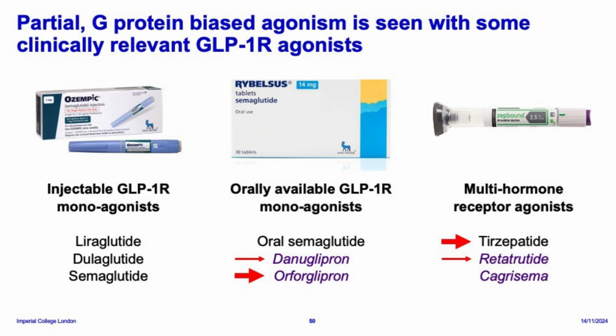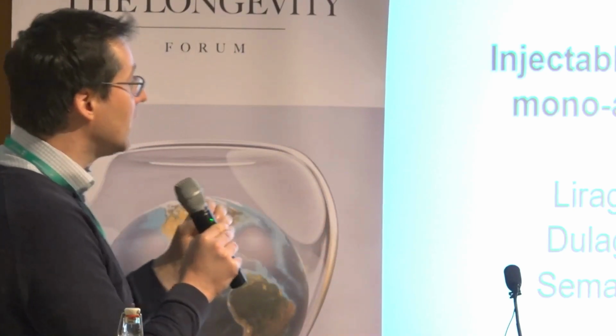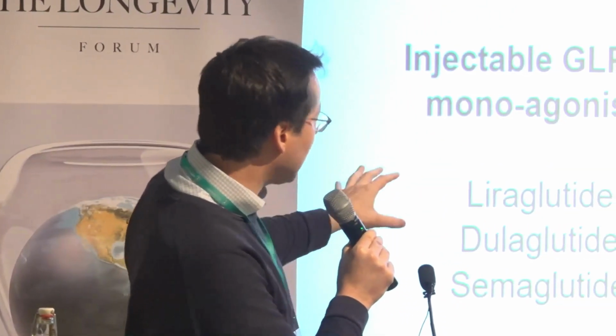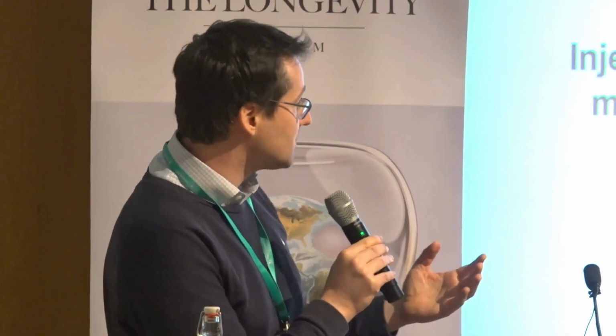So pretty much all of our work has been done using preclinical models. Is this relevant to humans? Well, currently we don't know, but I think it's worth flagging that some of the promising drugs, including orforglipron, which is an orally available small molecule drug, and tirzepatide, which is the current class leader, at least in terms of the approved drugs, both show this class of GLP-1 receptor signaling, and that's distinct from semaglutide, which is more of a traditional full agonist. So there are potentially some signs that this could be beneficial, but there are too many alternative explanations for us to be confident about that.